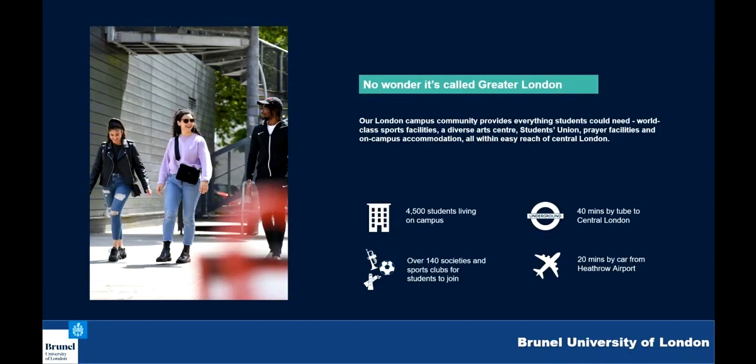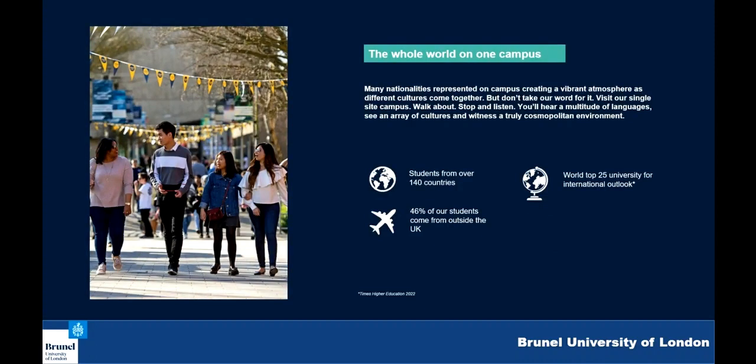As mentioned, we are inside Greater London, so we are very close to London. Between 30 to 40 minutes reaching central London, between 10 to 20 minutes reaching Heathrow Airport. On the other hand, we are a self-contained campus university. We have students from over 140 countries.